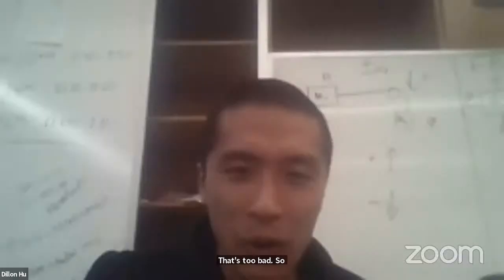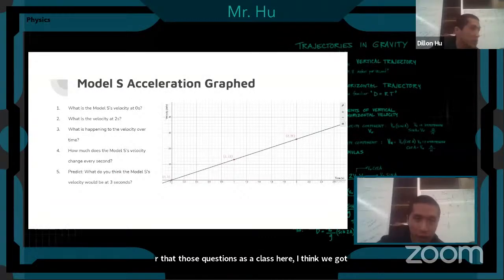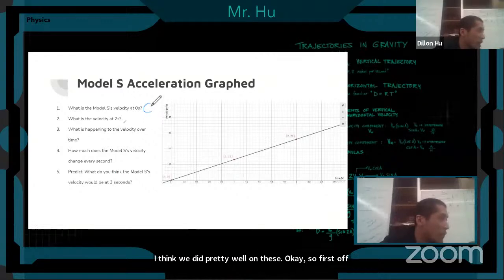Okay, so let's go over those questions as a class here. I think we nailed these pretty quickly. I think we did pretty well on these. Okay, so first off, what is the Model S's velocity at 0 seconds? This is a big fat 0.